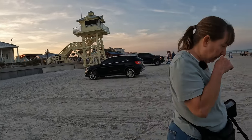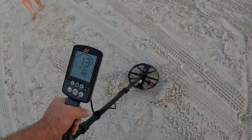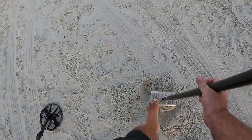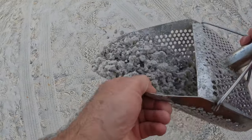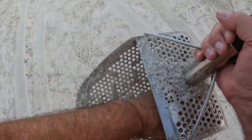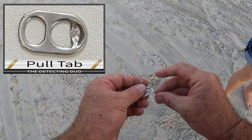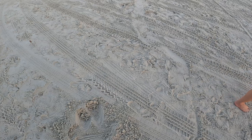Now what you got? 14. Not very far down, it's like right on the surface area. 1, 2, or 14 right there. I got it scooped. Let's see what we got. You get it? Pull tab, dream squasher. Oh, darn. There you go. Thank you. We're cleaning the beach. Yeah, exactly. One pull tab at a time.